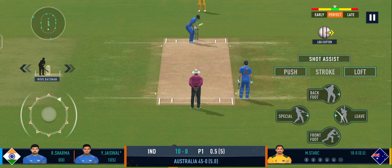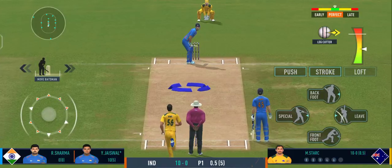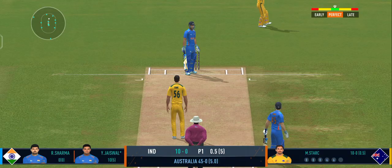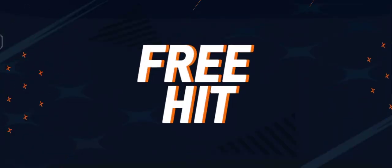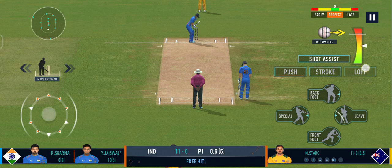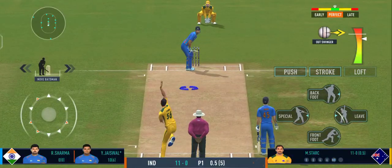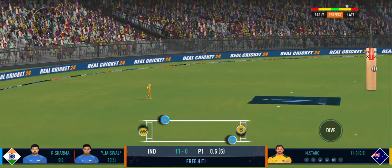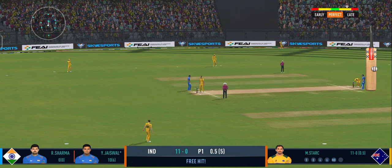Bowlers can actually get extra bounce by bowling cutters on this pitch. No ball called. Batsman all set to cash in on this free hit. Good shot for a single. That was a poor throw. Needs to be a lot more accurate.